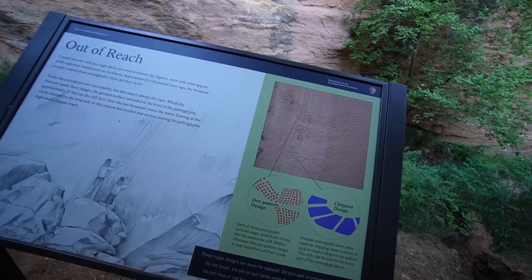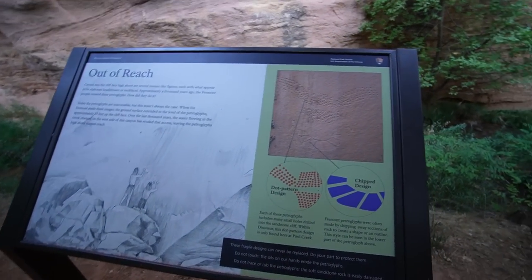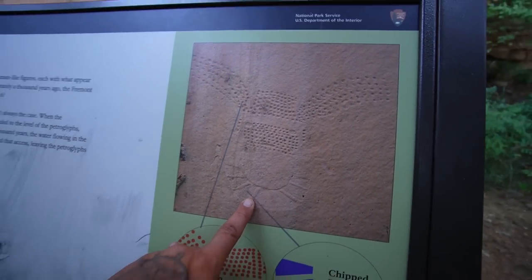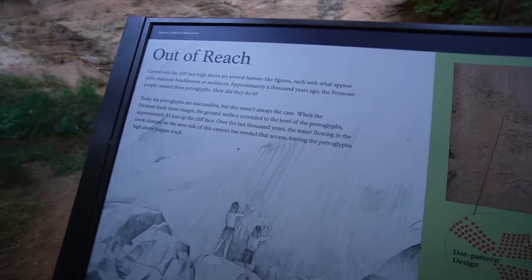Okay, where is this at? Oh, way up top. So this is what you're gonna see up there. And I'll read this to you quick. So this says, carved into the cliff face high above are several human-like figures, each with what appear to be elaborate headdresses or necklaces. Approximately 1,000 years ago, the Fremont people created these petroglyphs. How did they do it?